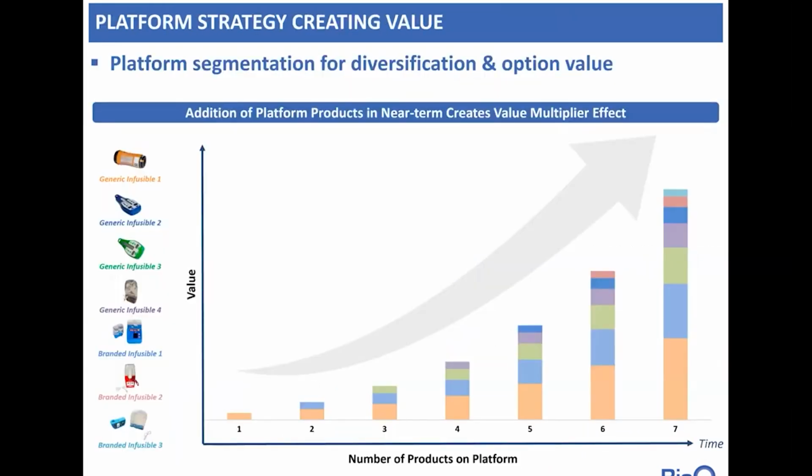And obviously the value creation comes from parlaying the platform across those different drug products. Our focus to date has been entirely on bringing generics onto the platform. That said, it was always part of our plan to ultimately do a branded deal where we partner with a pharmaceutical company for their branded drug.